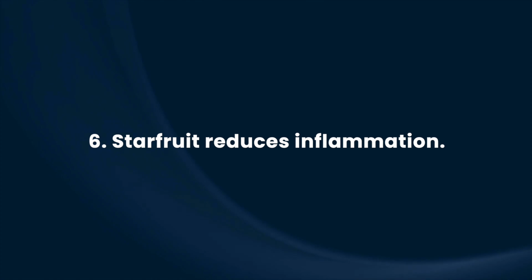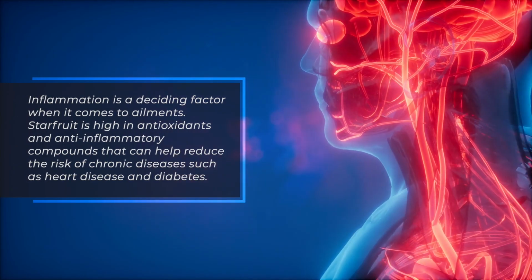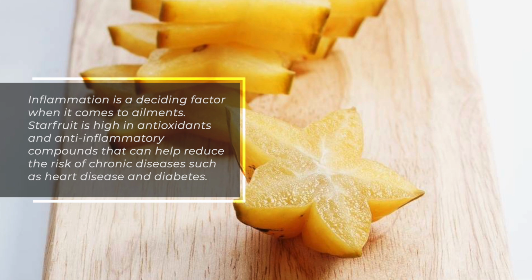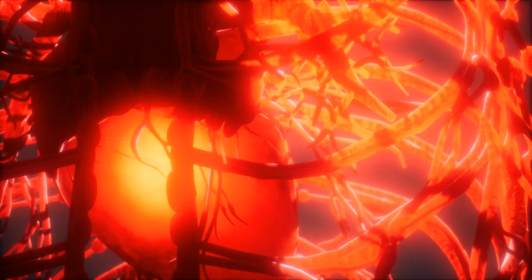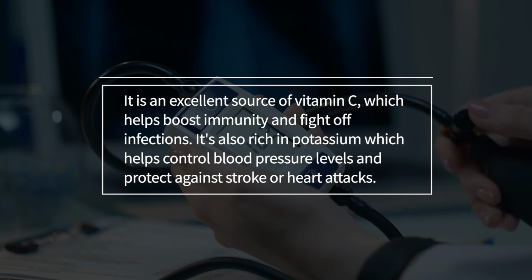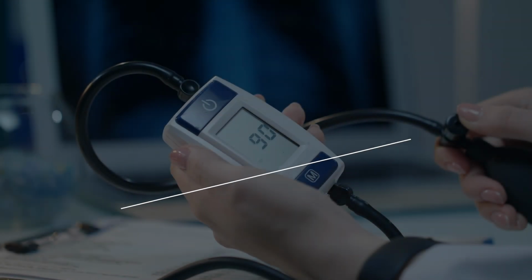6. Starfruit reduces inflammation. Inflammation is a deciding factor when it comes to ailments. Starfruit is high in antioxidants and anti-inflammatory compounds that can help reduce the risk of chronic diseases such as heart disease and diabetes. It is an excellent source of vitamin C, which helps boost immunity and fight off infections. It's also rich in potassium, which helps control blood pressure levels and protect against stroke or heart attacks.